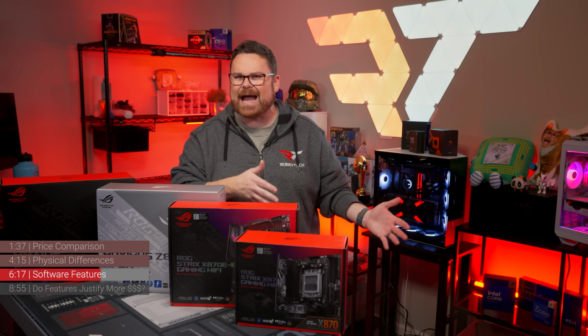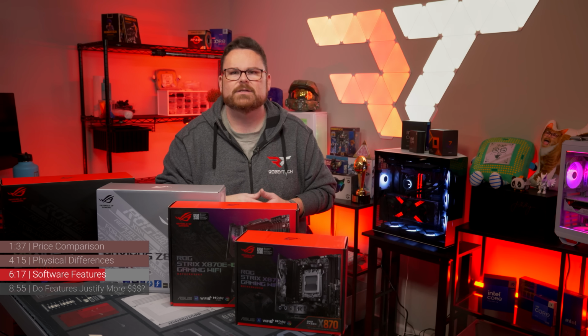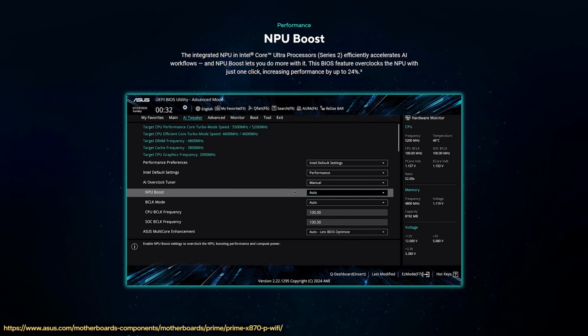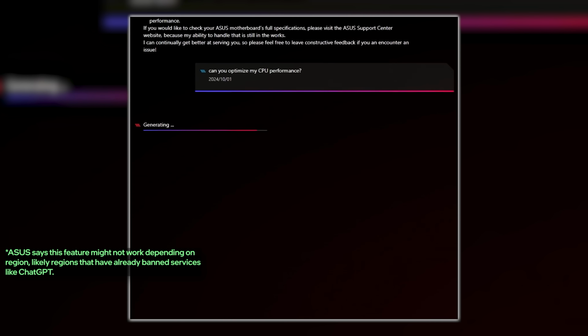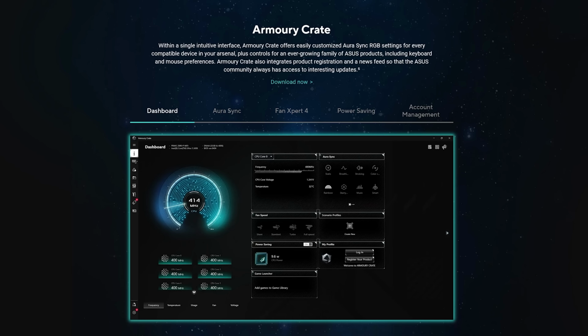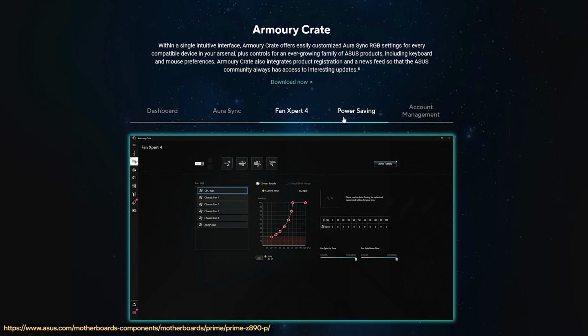Now, since we're talking about AI tasks, we have to talk about two features that ASUS offers on their Z890 boards. The first is NPU Boost to help increase NPU performance by up to 20%. There's also ASUS AI Advisor. AI Advisor uses large language models to assist users optimizing and debugging their systems. Now, back to the general motherboard features for both platforms. All ASUS AI Suite software can be controlled through ASUS Armoury Crate or through a separate AI Advisor app.